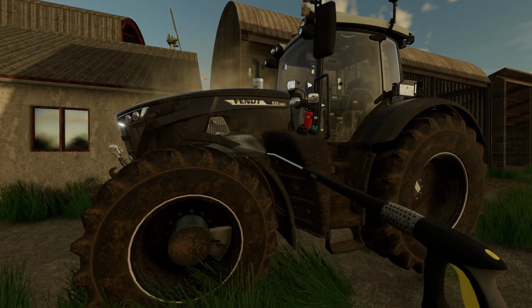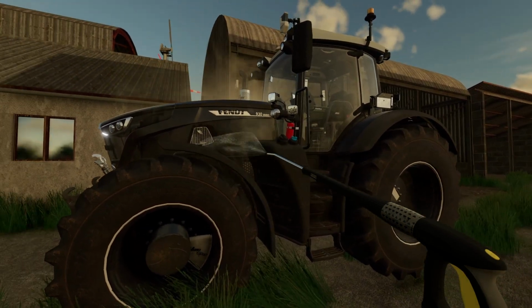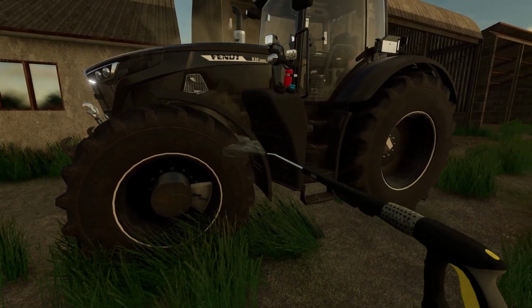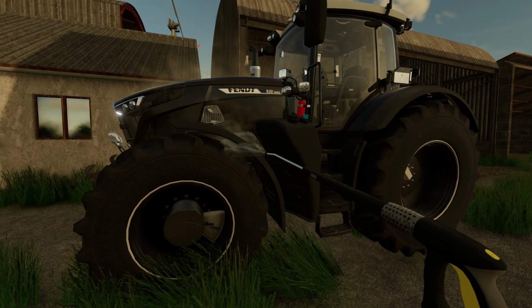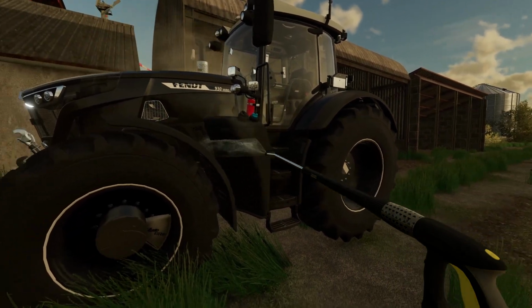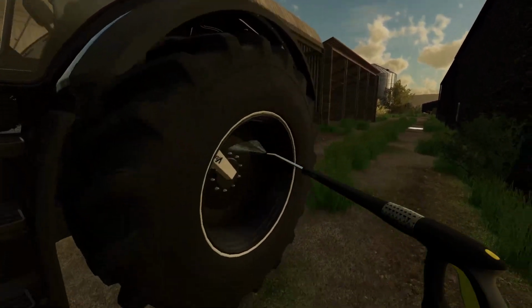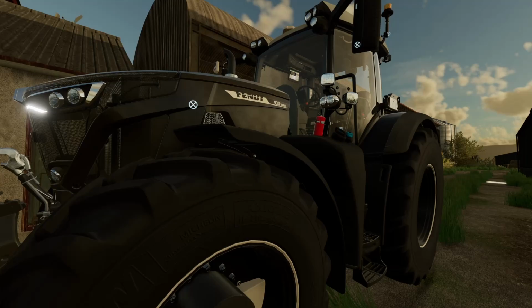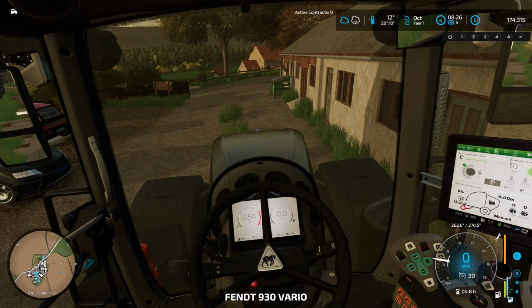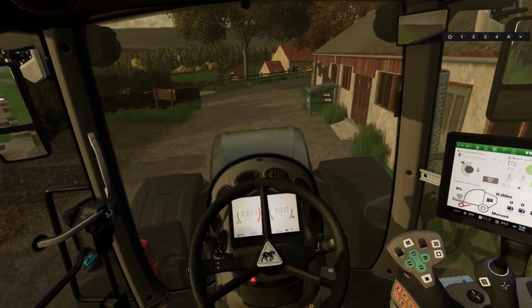Nice and clean, and we'll be able to see a bit better. It's done a lot of work. We'll have to pull the HUD back on when we get in and see how many hours this tractor's worked. It's been used quite a bit. It's a bit better. Right. Bring up the HUD. It's done nearly 5 hours and it's a leased tractor.